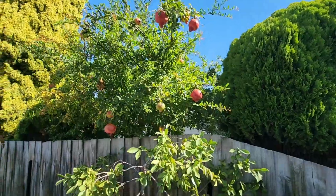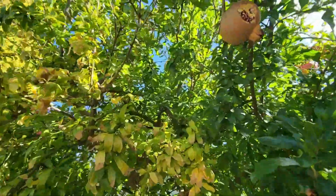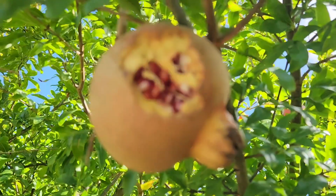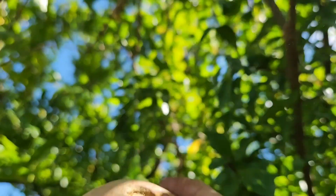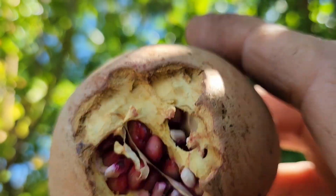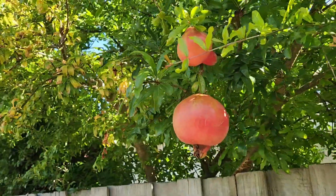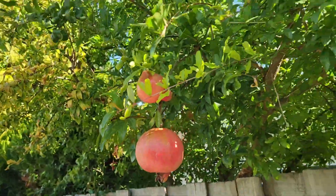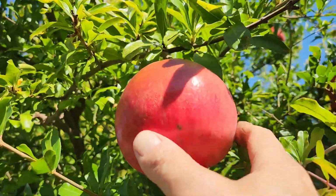So let's grab, let's start with this one here that the birds or the possums or the bats have already chewed into. That's been like that for over a week, and it's definitely ready, going by what I can see inside. And then we're gonna go for either this one or this big boy.